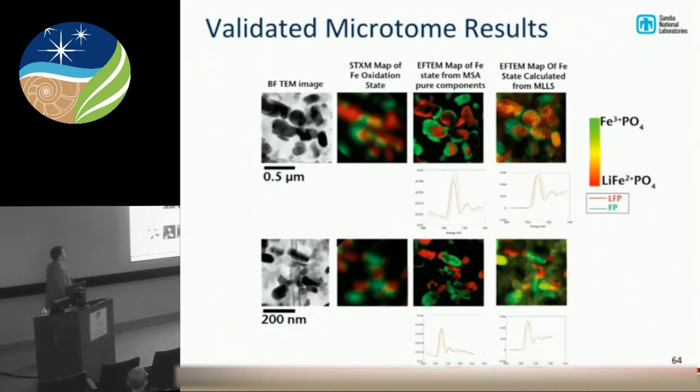We can see where the lithium is. And so this map here is showing you these particles, right? So here's a bright field image, okay? And you can see that the valence of the iron is shown by color here, okay? And so you can see here, one, that the bright field image was not enough, right? We would never be able to see this with just a bright field image.